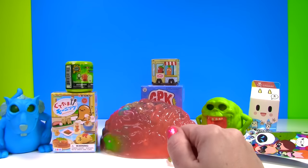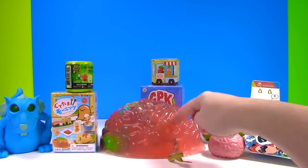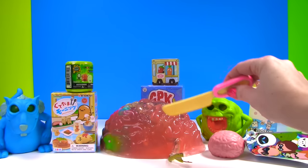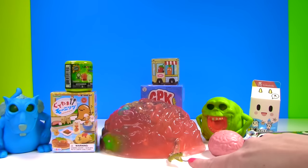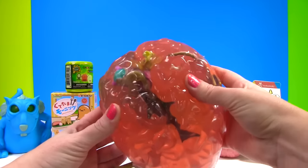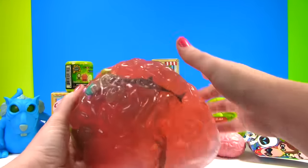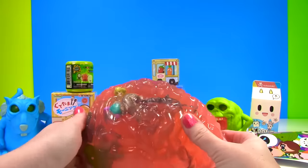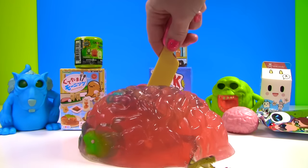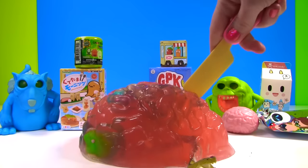Hi everyone! Welcome to the Fizzy Toy Show. Today we have a big brainy show for you. We're going to cut this brain open and look for some toys inside. Ew! There's a snake coming out of this brain. Look at this brain. It's so squishy squishy. And I can already see some toys inside. Let's get chopping.